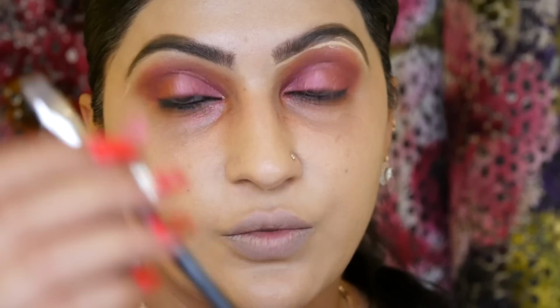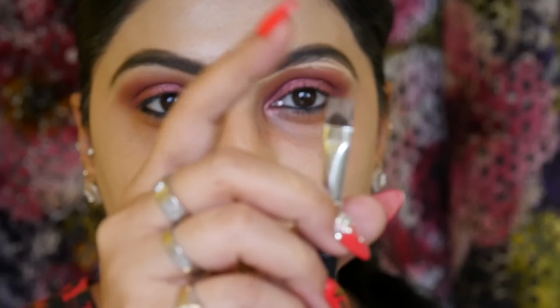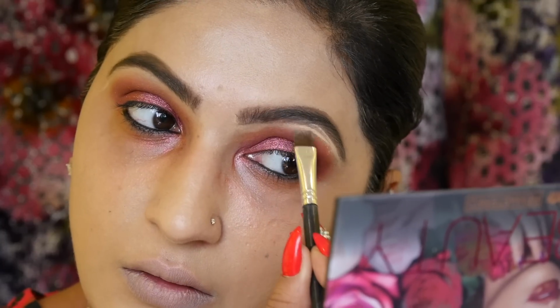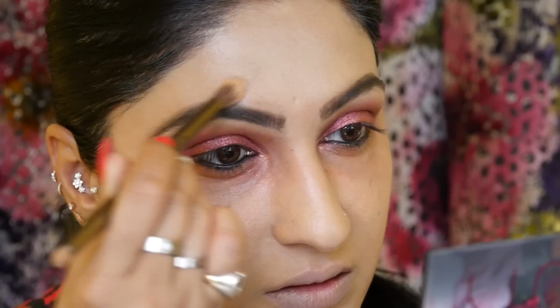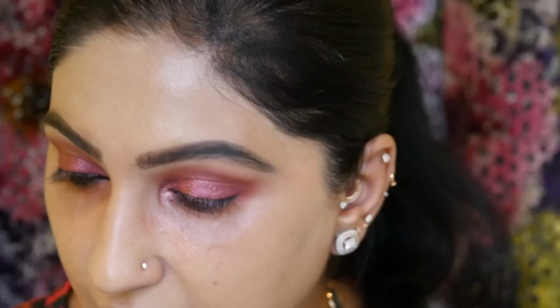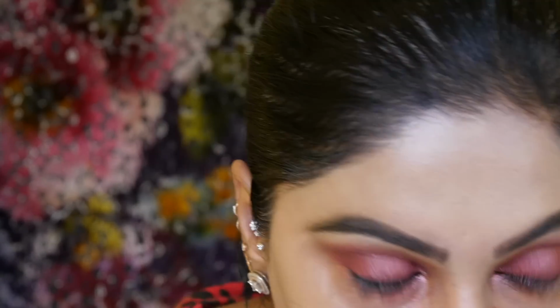Alternatively, you can use this brush by ABH, the spoolie, and then one side is like that, just to push the product in a line, but I prefer the fluffy brushes for myself. It's just easier for me, I think. And whatever's left over, I just take it over the top. Normally, if it was an event, I would be setting that, but I will not be doing that today. Now next, let us do concealing and complete the rest of this look.